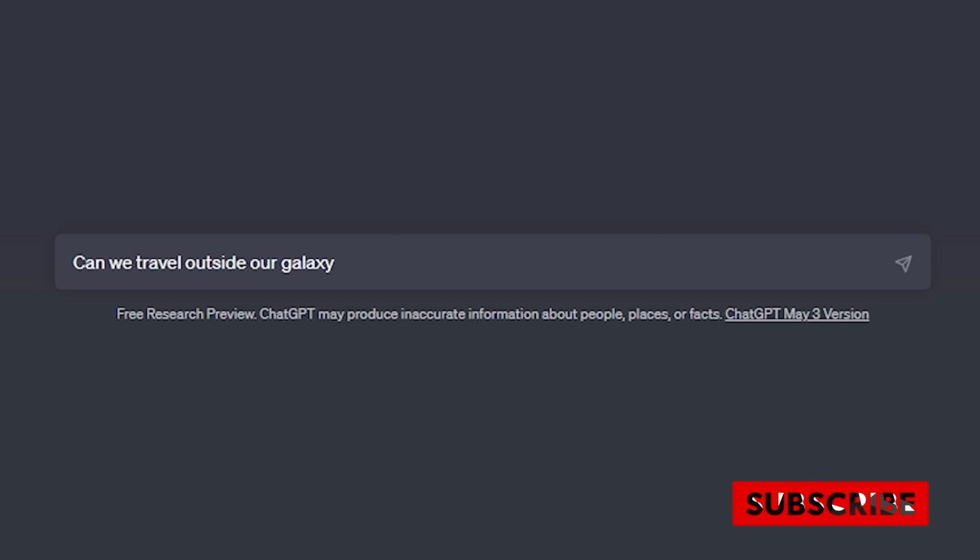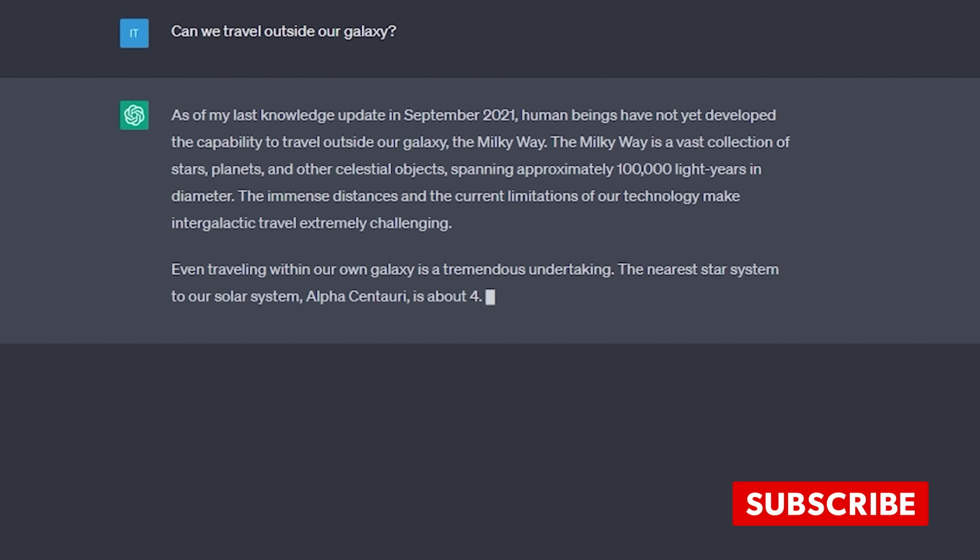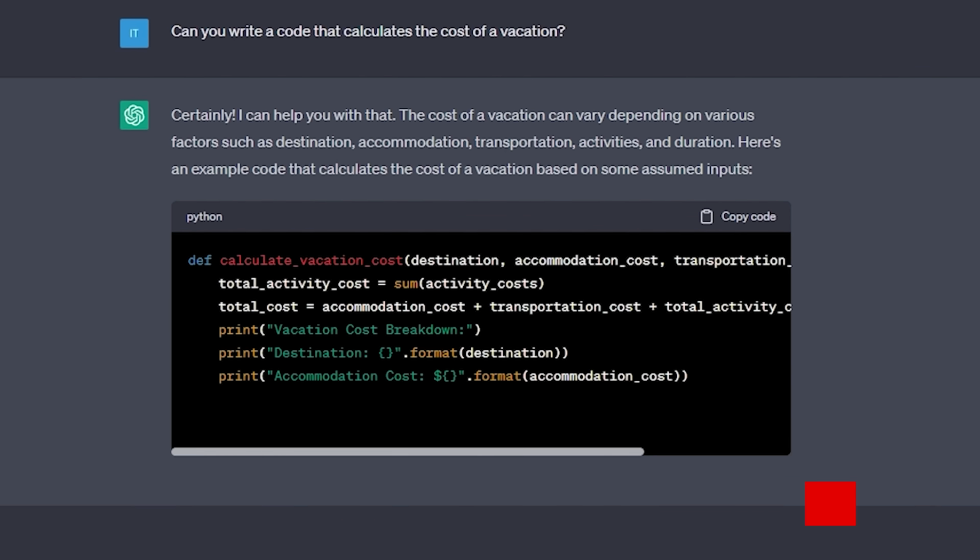At this point, you've probably heard of ChatGPT. If you haven't, it's an AI chatbot that can do everything from answering questions about the universe to writing code. But can it help you pick better gear than Packhacker? Let's find out.